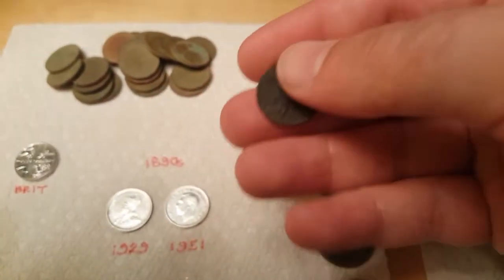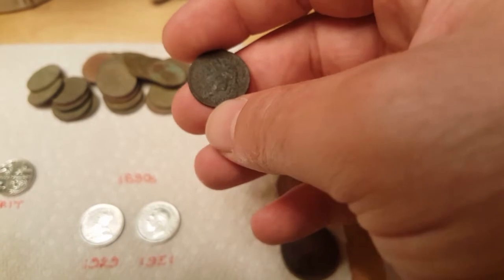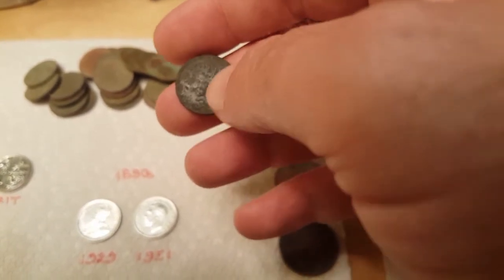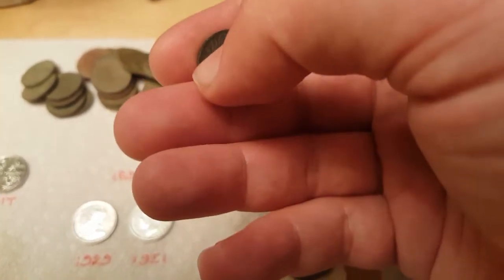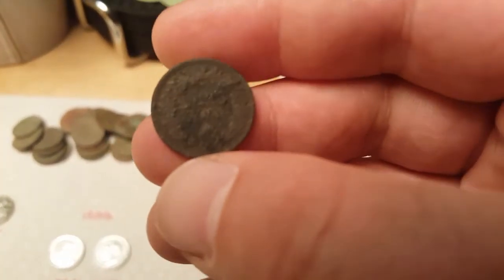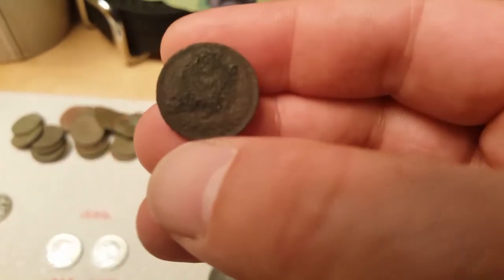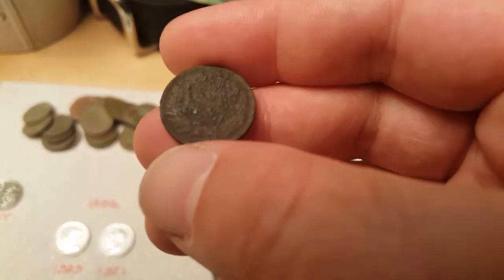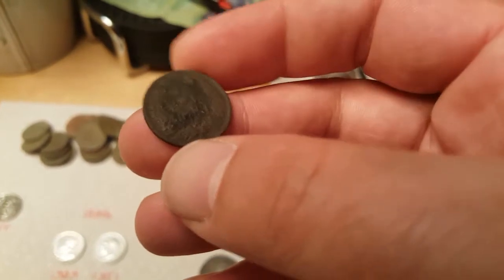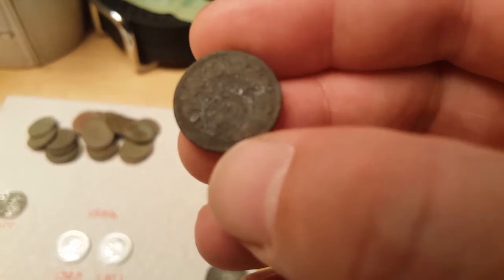At the farm, Cashmel found this Indian, and it was super crusty. We could barely make out that it was an Indian. I think we made it out because of the leaves here on the side, where it says 1 cent. You could see the pattern barely. So I put it through my bake and toothpick method. I don't know if it's gonna focus. Well, basically, this side didn't come out so great.